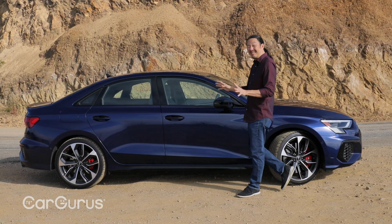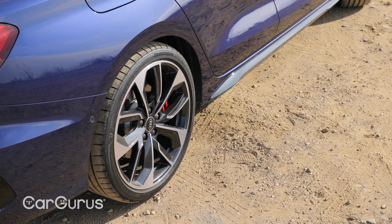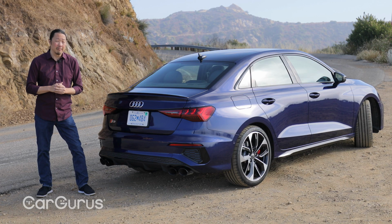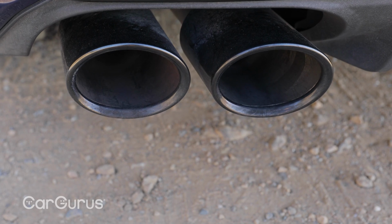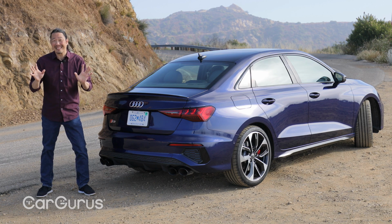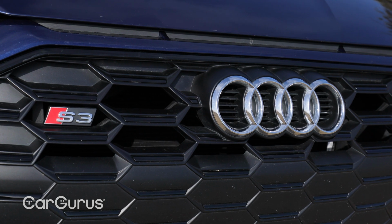But the big star down the side of this S3 are these bulging side fenders. They give it this hunkered down look that really adds some athleticism. Here in the back, it's a lot more conservative, but it kind of matches the rest of the car. Down below, we have quad exhaust pipes, which are one of those identifying features of the S3. Overall, I really like the styling of this S3. It has just enough aggression, but it's not so over the top that I feel self-conscious driving it.